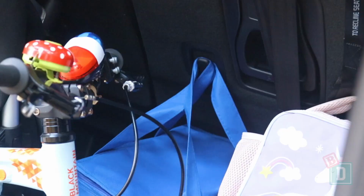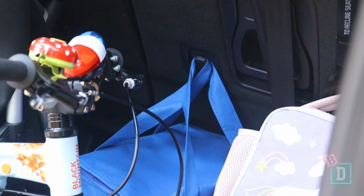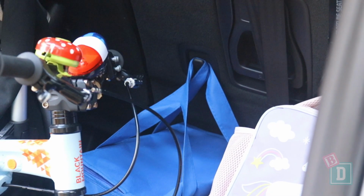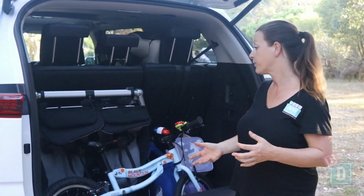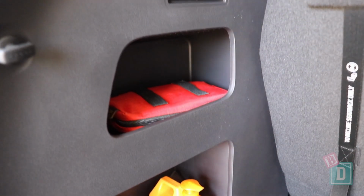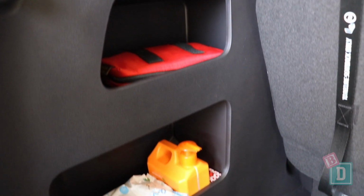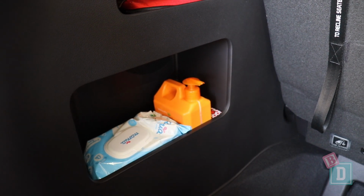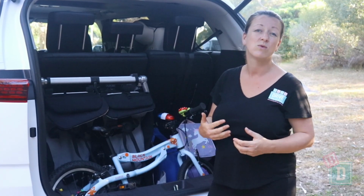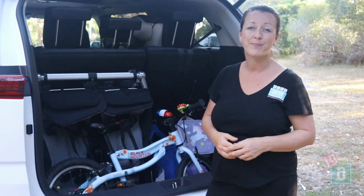There's 4 luggage hooks on the back of these seats. They're really good so that your shopping doesn't move around in the boot. Also you can hang kids' lunch boxes, things like that, so they don't spill. These side storage areas are really handy because you can keep things in there that you always have, like your first aid kit, sun cream, and you can isolate things that are wet or dirty after sports or the beach.